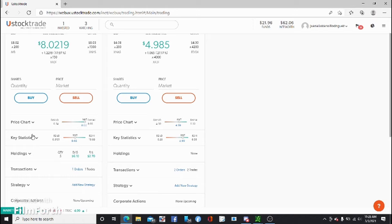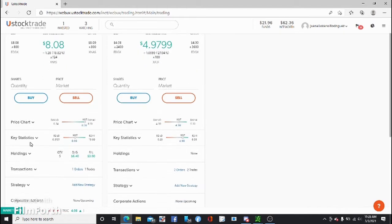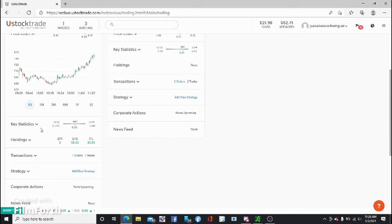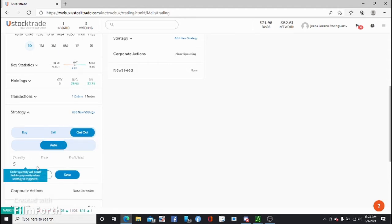The trade executions are pretty much instantaneous, and I'll show you here, but you really need to have Thinkorswim or another platform open. They do have price charts in here, which is pretty cool, so if you know the strategy, you can kind of implement it there. They have strategies here, where you can put a stop loss order on it, or you can trigger a stock to buy.